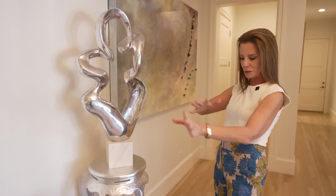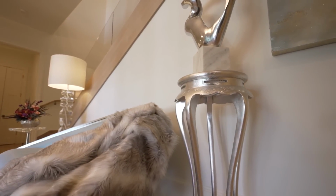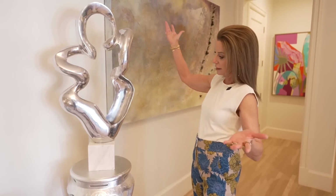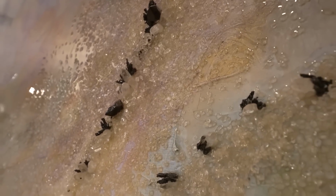Which brings me to this piece, which needed something to just bring this silver throughout this area. This was an antique. We just found it at some random antique shop, but we had it painted silver and then added this great object. LaToya Jones is a fabulous artist in Dallas. I love all of her things.